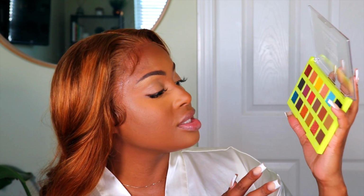The eyeshadow palette that I'm using is the E.L.F. Electric Mood by Tiana Major. Is it Tiana Major 9? I don't know. But yes, so I'm gonna use this palette here. Beautiful colors, gorgeous. I'm actually just gonna keep it very simple. I'm gonna go in with this shade here. It sort of reminds me of Cork from MAC. I'm gonna put that all over my lid.